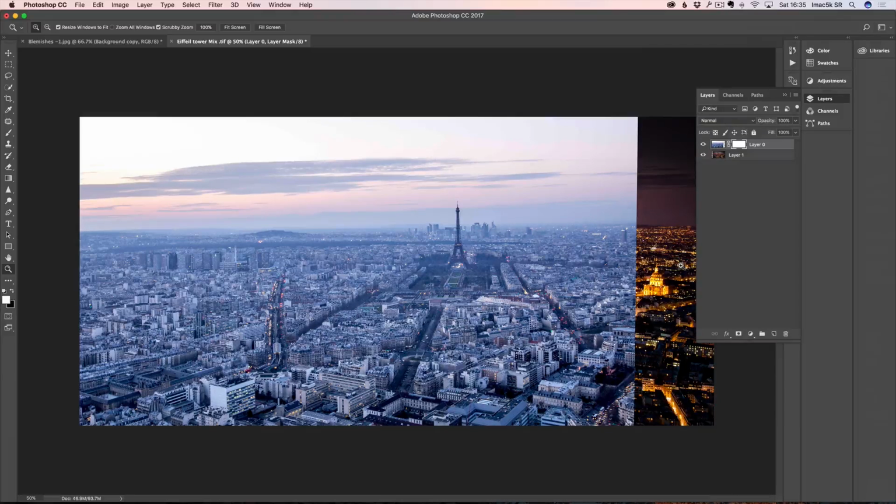However, if I could just make a gradient of transparency between the first photo and the second photo, we could have a cool effect. And that's what I'm going to try to do. And actually, by the way, this is one of the most commented photos I had last year on Instagram. So that's why I wanted to show you this.